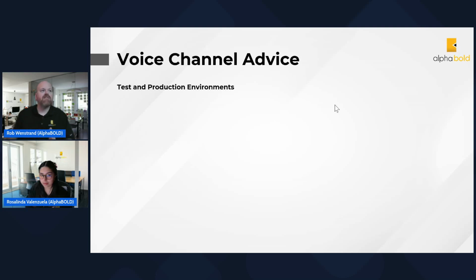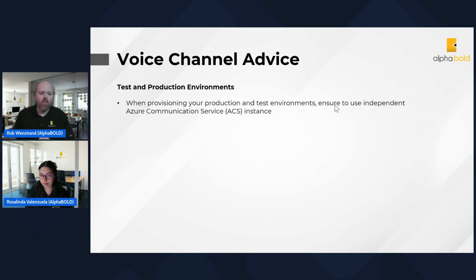But first off, let's talk a bit about the test and production environments. Now, again, we're going to get a little bit more on the technical side. These are just things to keep in mind as you go through an implementation. And of course, we at AlphaBOLD can help you through this process and be happy to help you with your implementation as well. When provisioning your production and test environments, ensure to use an independent Azure Communication Service instance.